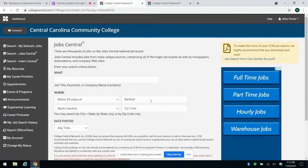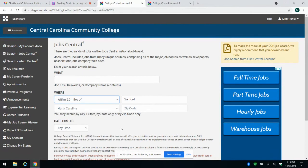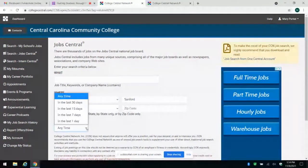But let's say the students don't want to travel anywhere outside of North Carolina, or maybe even outside of the Tri-County Sandhills area. They can narrow down their search. They don't have to look at every job in every state or city. They can narrow it down by just maybe 25 miles within Sanford, North Carolina, and date posted. I would prefer they not look at anything that's over maybe 15 days. If we're going into 30 days, I'm pretty confident that most of your employers by that length of time should be through the screening application process, maybe in the process of performing interviews, maybe even at a point where they're getting ready to make a decision. So I'd rather you ask students not to look at anything past 15 days, because we want to make sure it's relevant and worth their time.